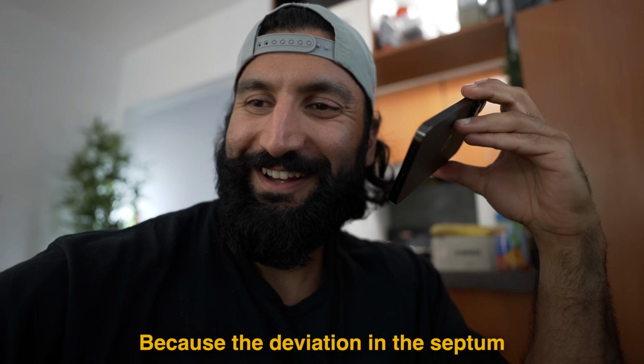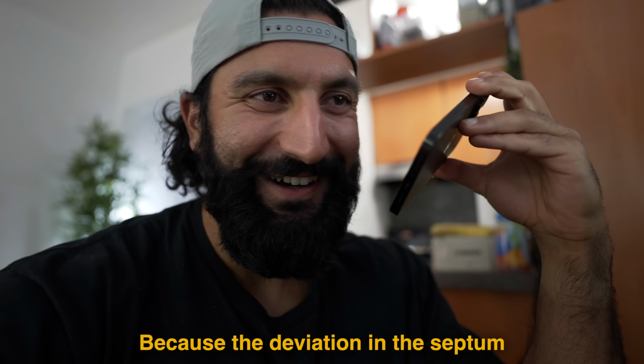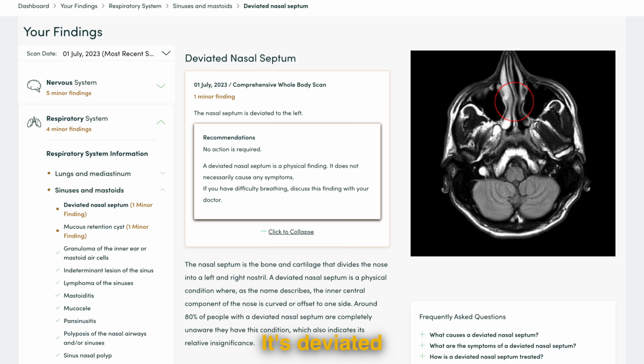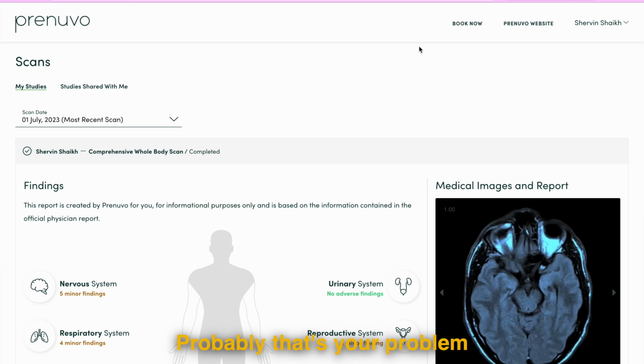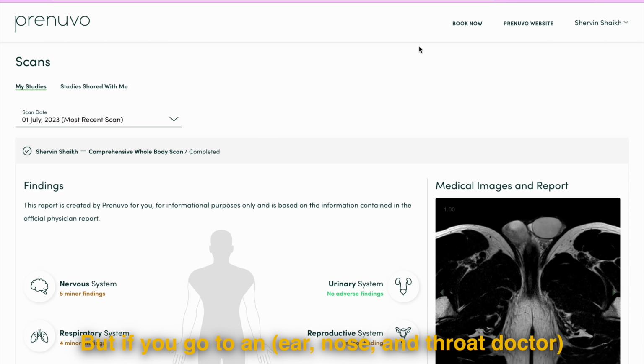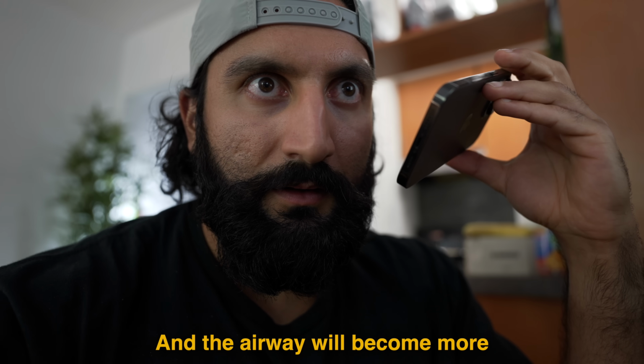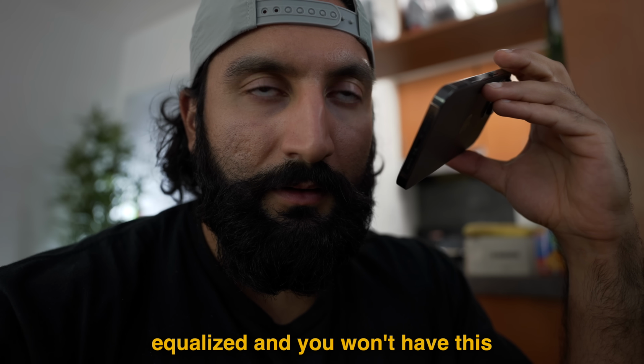I have a big nose, and I was like, why can't I breathe through it? Because the deviation in the septum, you know, the middle cartilage portion of the nostril, it's deviated. So one nostril is smaller than the other, so you are basically breathing from one nostril. Probably that's your problem. But if you go to an ENT and if they fix it, it'll open up both the nostrils, you know, and the airway will become more equalized and you won't have this. It showed that I had a deviated septum.